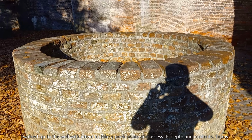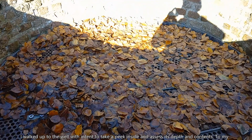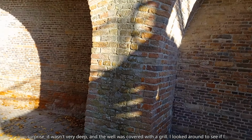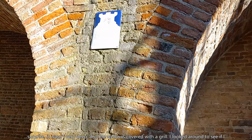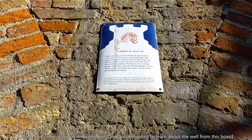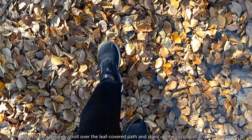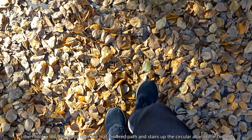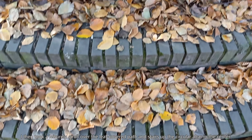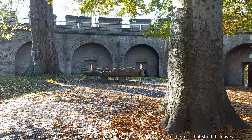They got a well here. Let me take a look inside and see what's in it. Oh, well, it's not very deep. Let's see what that board says, if it does say anything about the well. Oh, yes, it does have some info on the well. It's so much fun walking on these leaves and these leaf-covered steps to explore more of the area.